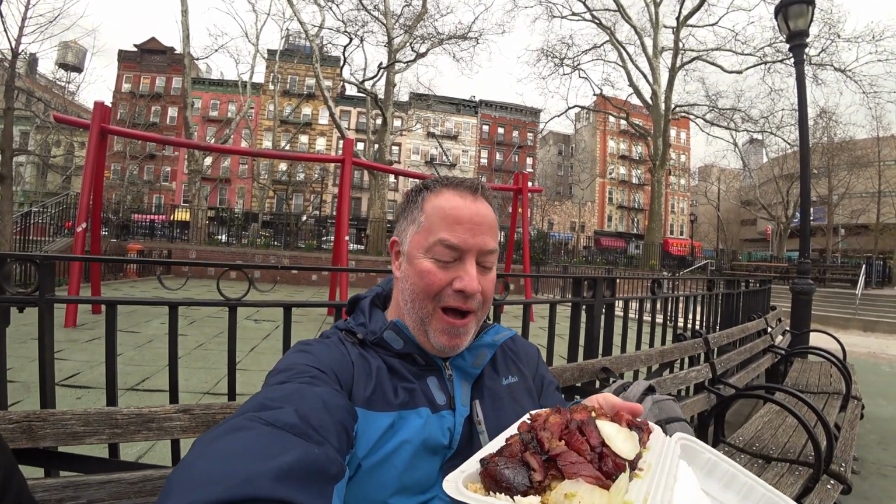I'm super excited to eat this. I'm holding this. I still haven't eaten it yet, but it weighs about 3 pounds. It's so heavy. It's got so much rice, so much meat.